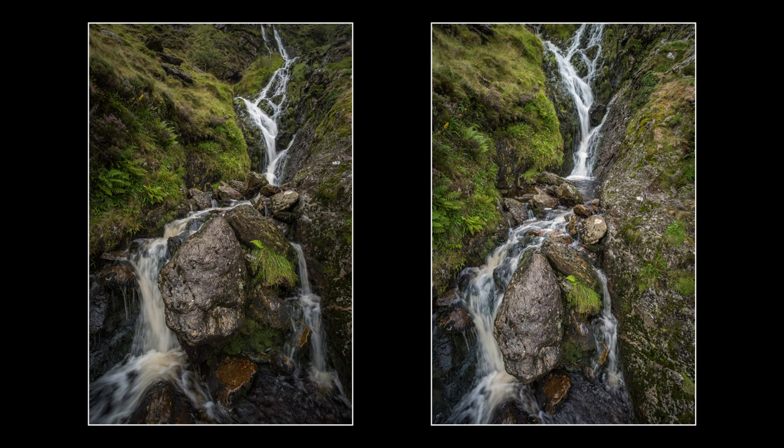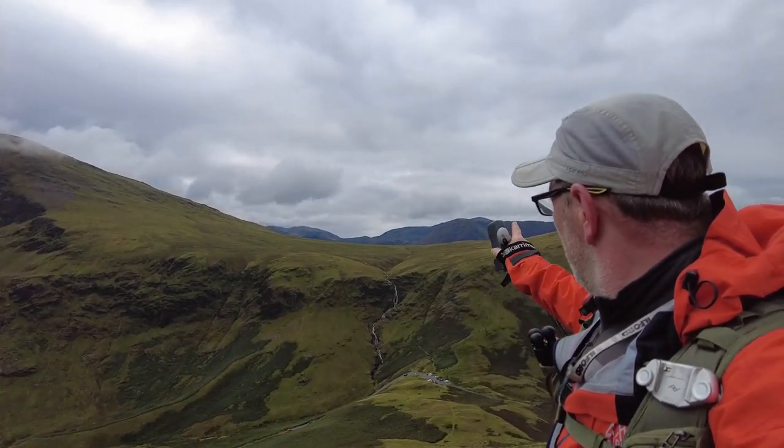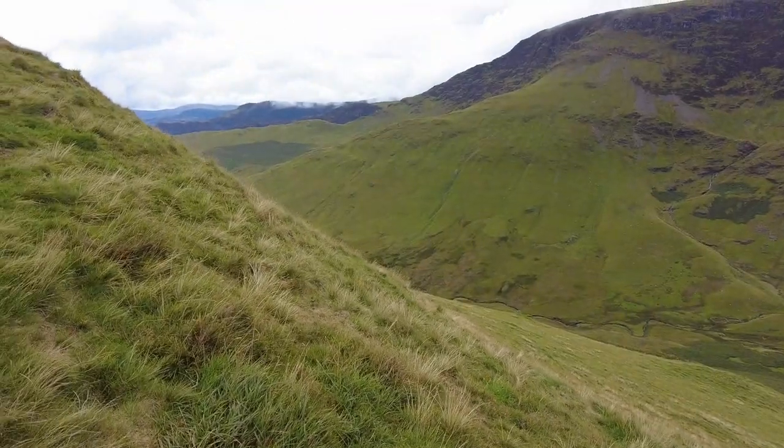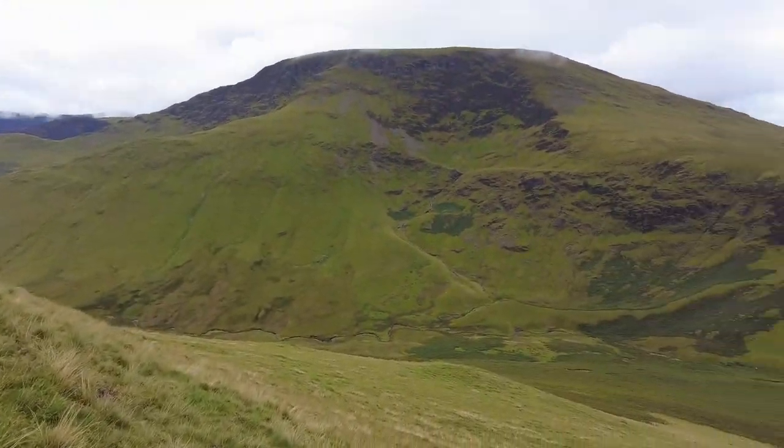As you can see, the waterfall is now back on the other side. It's over there. So we were going to walk up that side and have a look, but it looked pretty steep and muddy and not so much of a path. So we decided to come up the hill the other side.